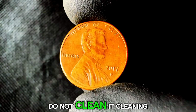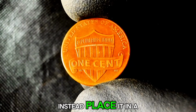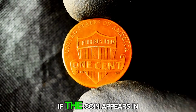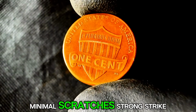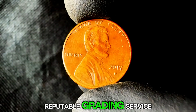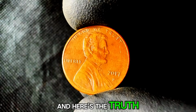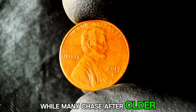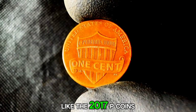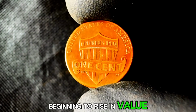If you believe you found one, do not clean it. Cleaning a coin can erase its value. Instead, place it in a soft, acid-free coin flip or a 2x2 holder. If the coin appears in high-grade condition, minimal scratches, strong strike, full luster, consider submitting it to a reputable grading service. A certified grade can skyrocket its market potential, and here's the truth. While many chase after older wheat pennies or silver quarters, savvy collectors are looking to modern coins like the 2017 P coins hiding in plain sight, coins that are only just beginning to rise in value.